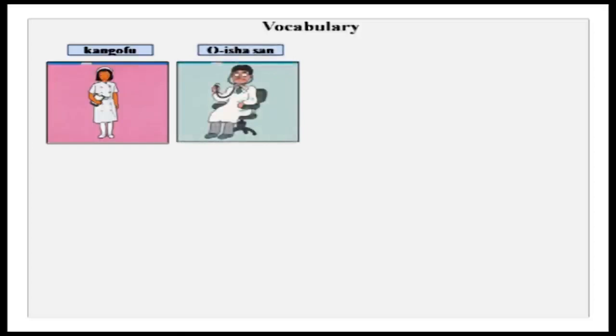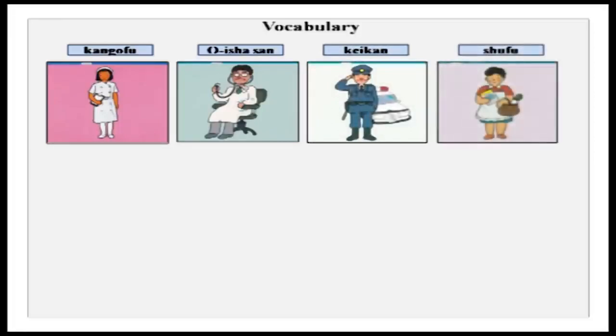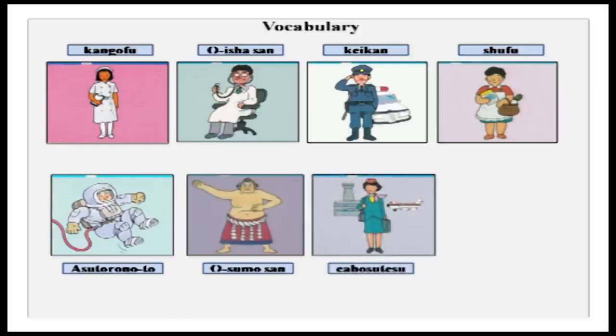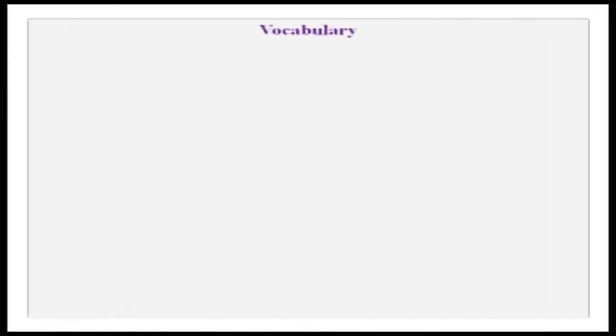Of course, there is more vocabulary again. Kangofu. Oishasan. Keikan. Shufu. Astronauto, Osumo-san, Air Hostess, Pilot. So these are all new words, new ways of pronouncing these words.